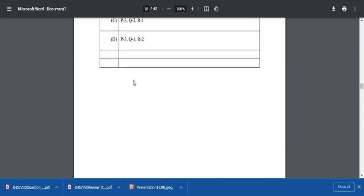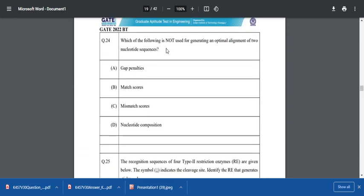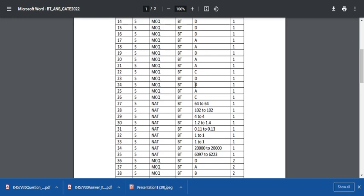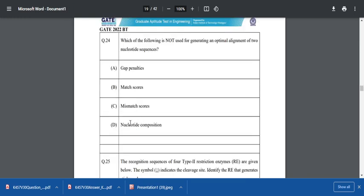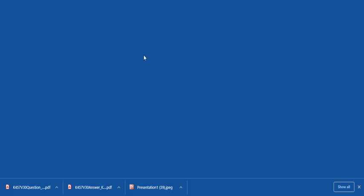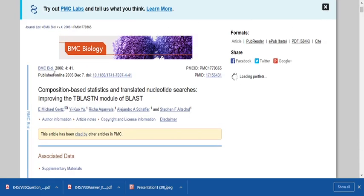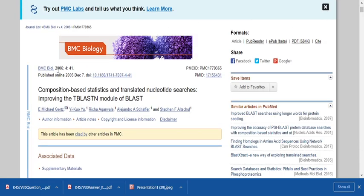So this question 24: which of the following is not used for generating optimal alignment of two nucleic acid sequences? As we discussed, I think mismatch score is the thing that is not used for generating the optimal alignment. But if you check the answer for question 24, the correct option they have given is D, nucleotide composition. But when I referred to an article on this, I think you should refer to this particular article, friends. It is on PubMed, published in 2006, but that's not a big issue.